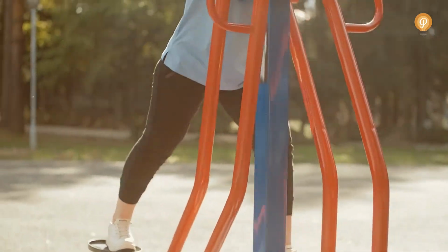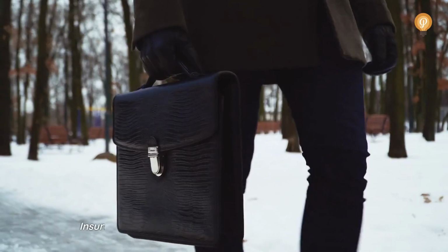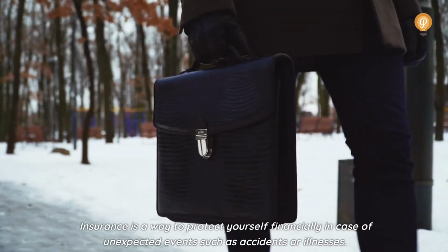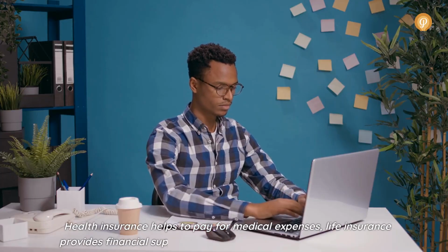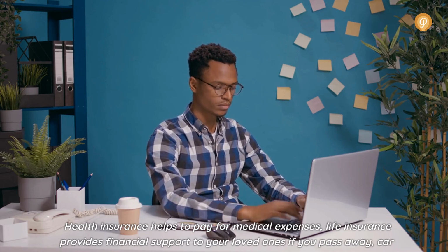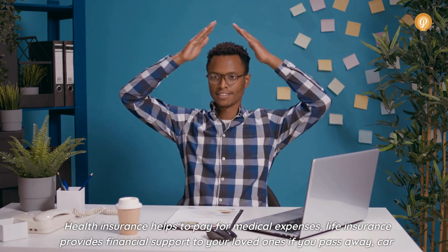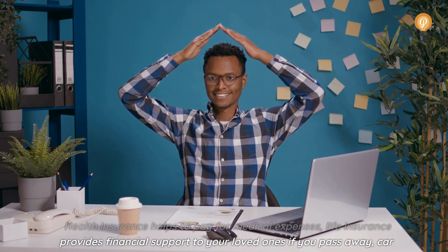Number 5. Insurance such as health, life, car, and homeowners. Insurance is a way to protect yourself financially in case of unexpected events such as accidents or illnesses. Health insurance helps to pay for medical expenses. Life insurance provides financial support to your loved ones if you pass away. Car insurance covers damages to your vehicle and other people's property in case of an accident. And homeowners insurance covers damages to your home and personal property.